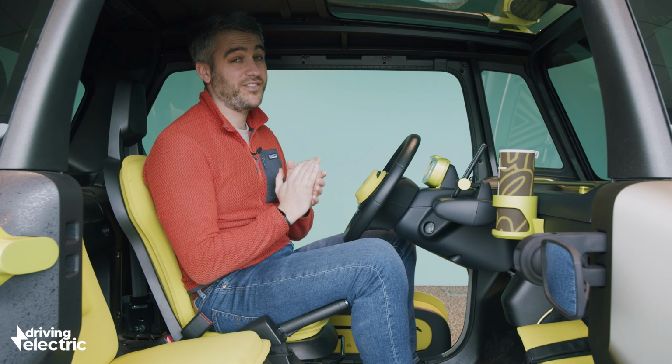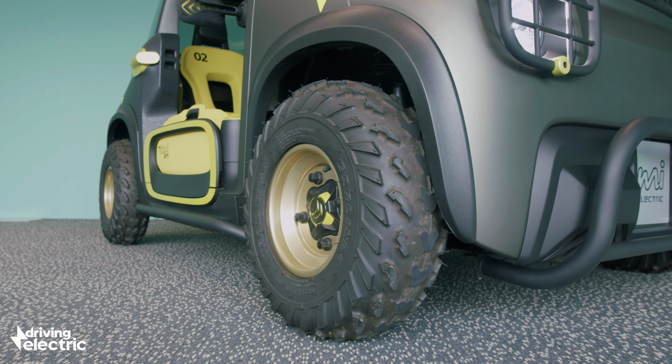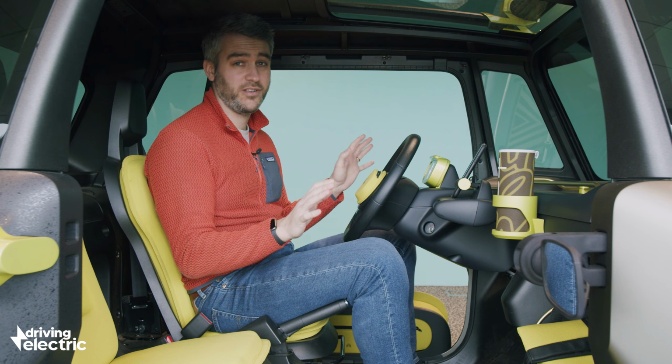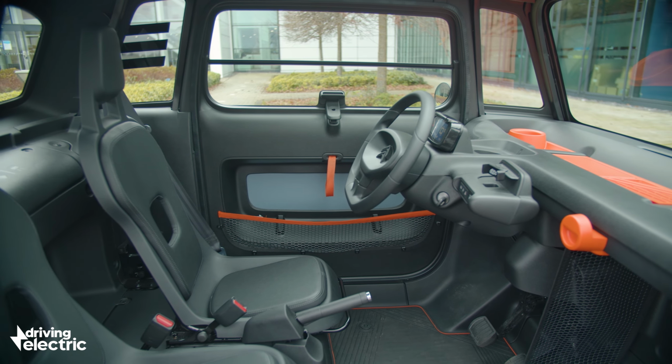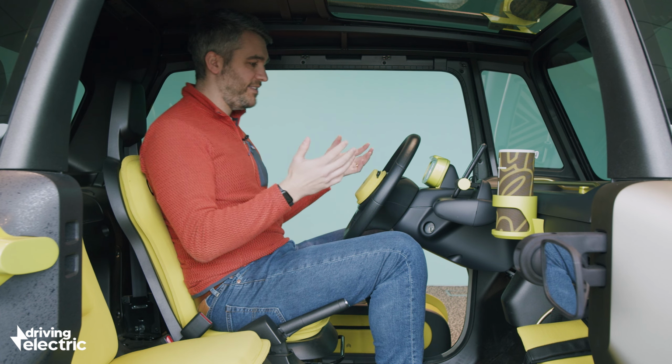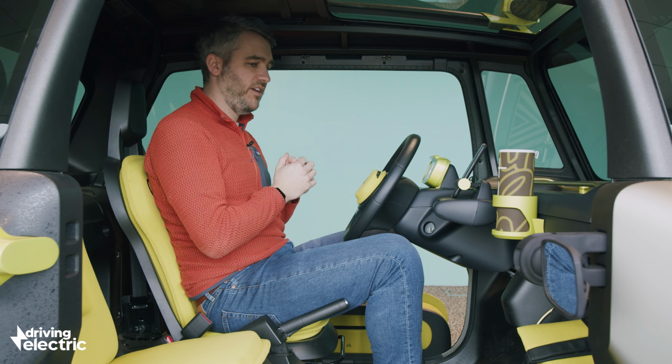We've spent plenty of time in the standard Ami, and suffice to say that bigger tyres and some taller suspension are going to do this thing the world of good. The standard car is not what you'd call the most refined, but coming back here into the interior, you can see that many of the changes that reflect on the outside you can find here on the inside as well.